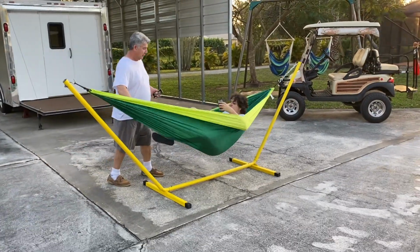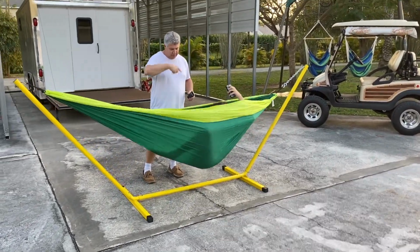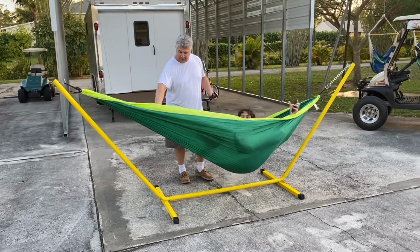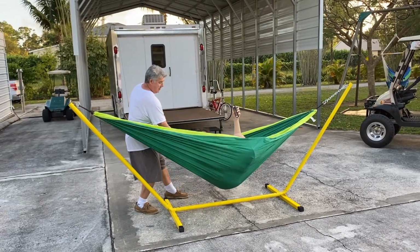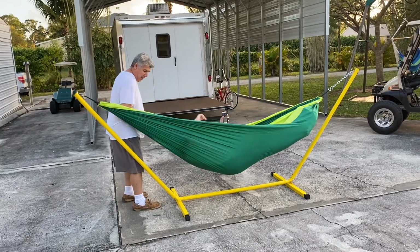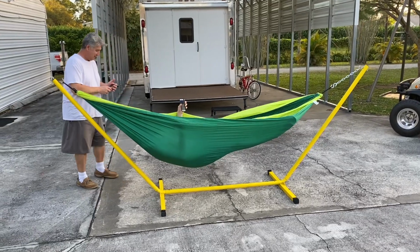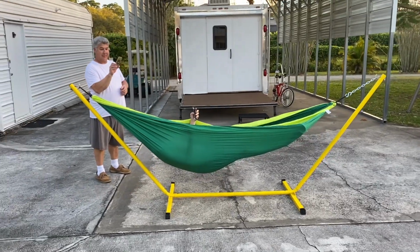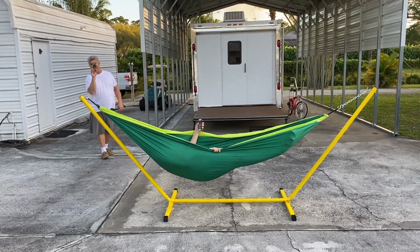Somebody threw away the hammock frame, and Rick Sr. there took it all apart, painted it, and fixed it all up, and it's as good as new. They had attached one of the bottom pieces backwards, so perhaps it didn't work for them because they didn't put it together right, and then they just threw it out. So there you go. A cool find.